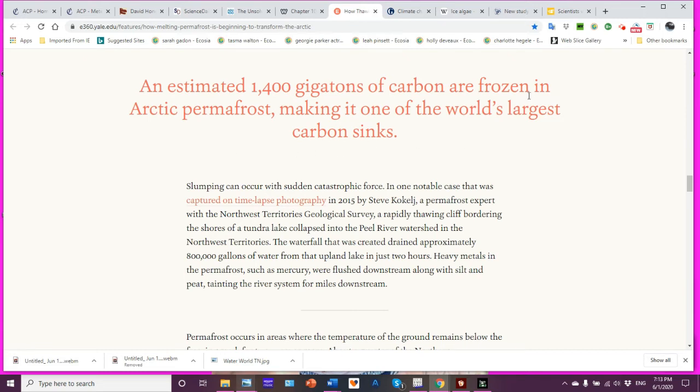This is alarming. Right here, that I'm running the cursor over. An estimated 1,400 gigatons of carbon are frozen in the Arctic permafrost, making it one of the world's largest carbon sinks. Well, as the permafrost thaws, it now becomes a carbon source, no longer a carbon sink. And now, as it starts thawing, the bacterial action starts working on the materials that's in there. And next thing you know, we have CO2, methane, nitrous oxide being released. Those are powerful greenhouse gases. They trap more heat, increase the thawing rate, increase more gases being released, so on and so forth. Another positive feedback loop.